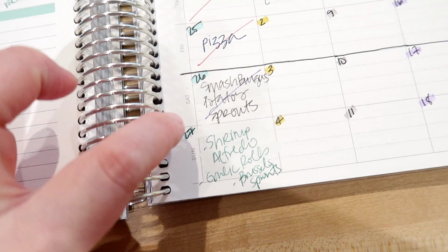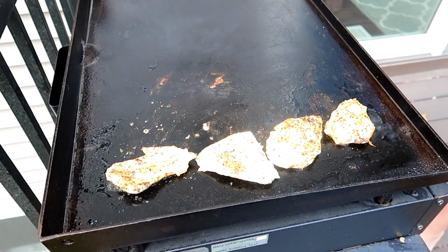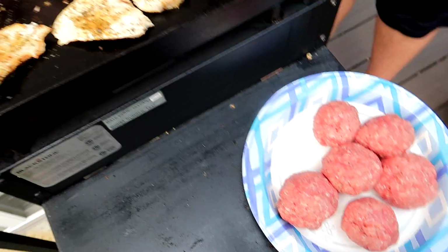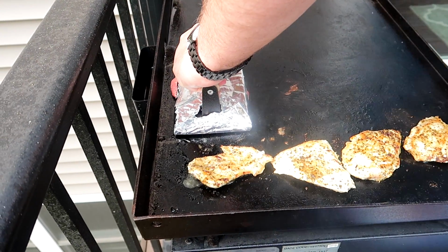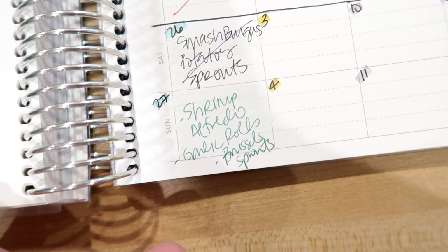But what we did last night for dinner is we had smash burgers on the flat top. Adam made those. We also had some grilled chicken, so you could either have cheeseburger or grilled chicken sandwich. And then I made some roasted potatoes in the oven, and I was gonna make Brussels sprouts, but I actually had leftover cauliflower, so I roasted that up. That was good. And then tonight I'm gonna make shrimp Alfredo.